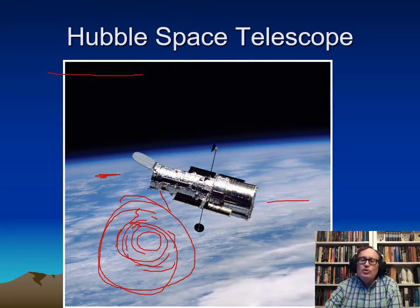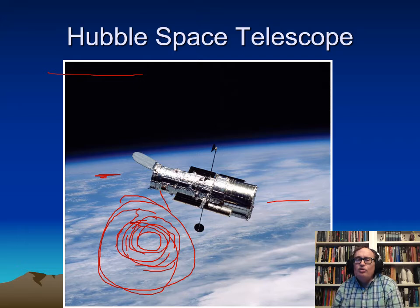Skylab was in a little bit lower orbit, and it spiraled backwards to Earth and splattered itself all over Australia and the Indian Ocean. In fact, chunks of it actually hit buildings there, and they sued the United States government for flaming bits of debris falling on them.